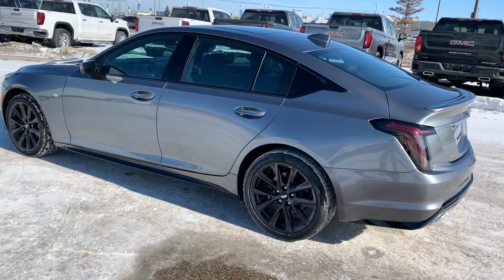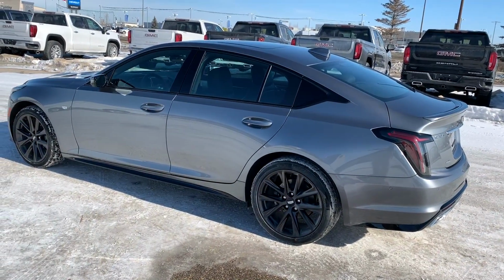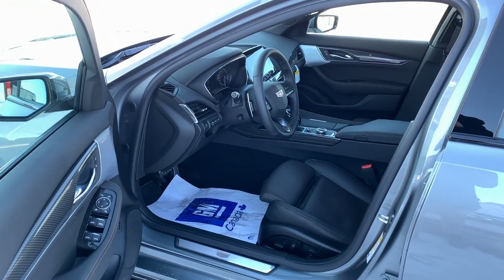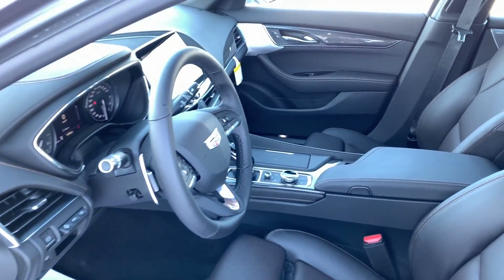One of the first V series models to actually give you that high performance engine paired up with an all-wheel drive system. So that's going to be really exciting. All right, now we're going to dive into the driver's seating area of the all-new Cadillac CT5.